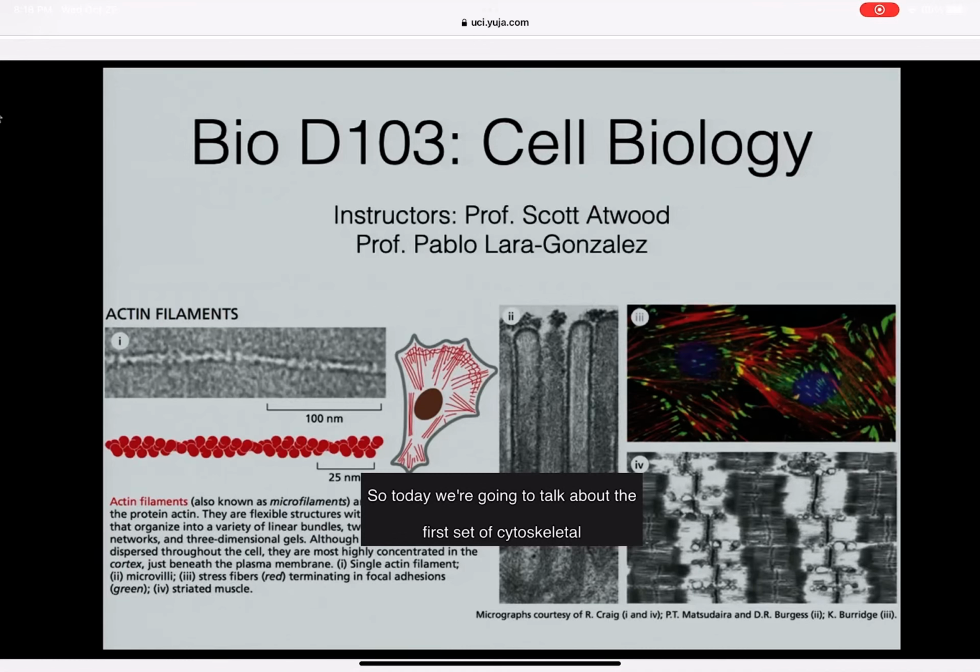Talk about the first set of cytoskeletal filaments. In this case, it is the actin cytoskeleton. And so here you can see an EM micrograph of what the actin filament looks like. It actually looks like the cartoon drawn here too. It has a little twist to it. You can see the little bit of subunits, and so that's remarkably close.